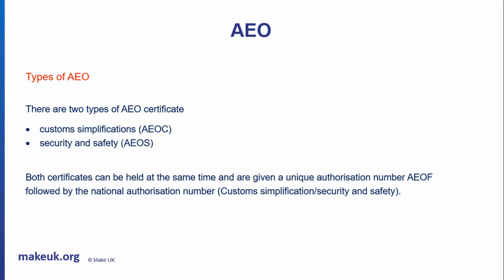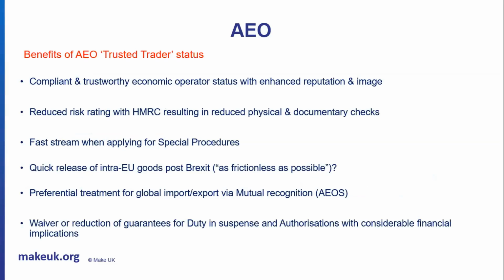Safety and security is separate and different in the sense that it's all around the physical security of the goods that you're putting into the international supply chain. So if we looked at exports, you must be able to demonstrate to customs that you're keeping those goods that are being exported in a secure fashion. You have access controls in place, so on and so forth. You can have either of those particular authorizations, or you can have both. It really depends on what benefit the business is actually going to derive from having those authorizations in place.